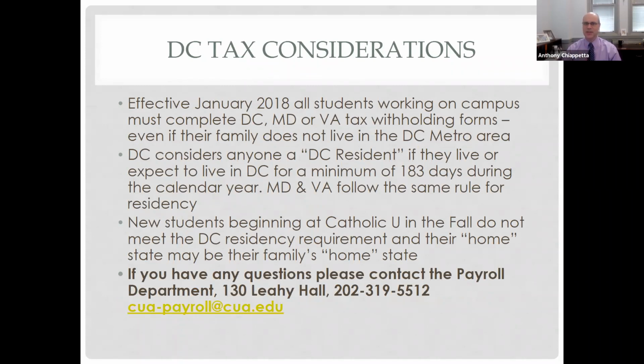There's a special thing where DC likes to claim people as a resident, and for those who are not freshmen and who worked last year, there are going to be some extra forms to fill out. DC starts to claim you as a resident after living here for 183 days out of the year, and if you worked last semester, it can do that.